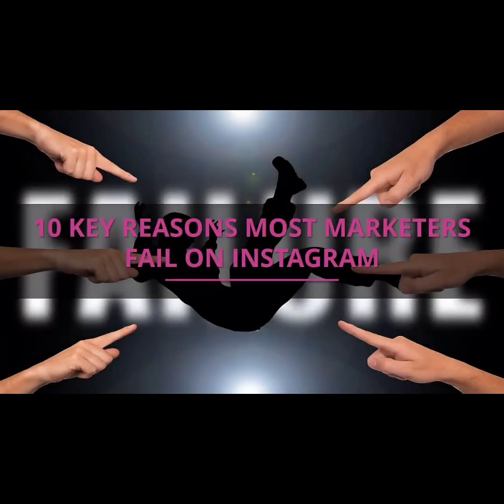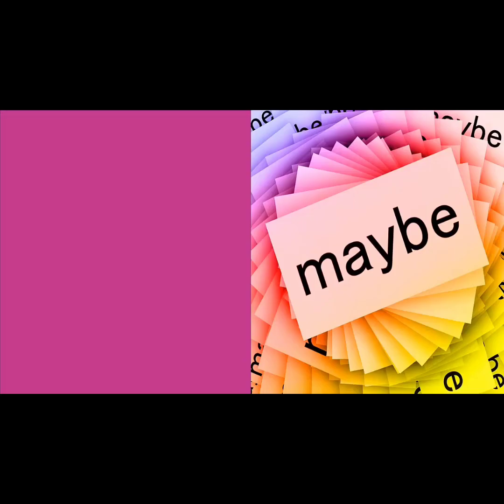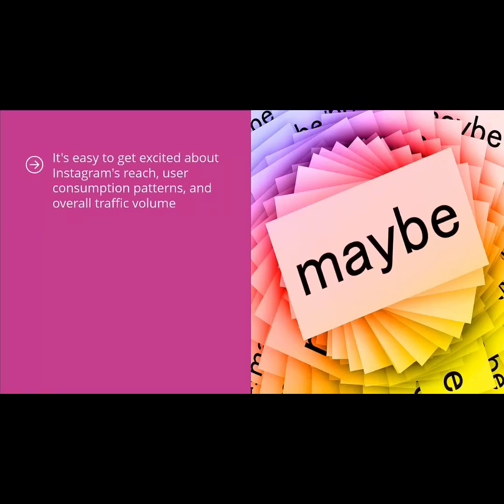10 key reasons most marketers fail on Instagram. It's easy to get excited about Instagram's reach, user consumption patterns, and overall traffic volume. It's very easy to get pumped up when it comes to those facts. But the problem is, most people who try marketing on Instagram fail to get the results they are looking for. Here are just 10 of the most common reasons.